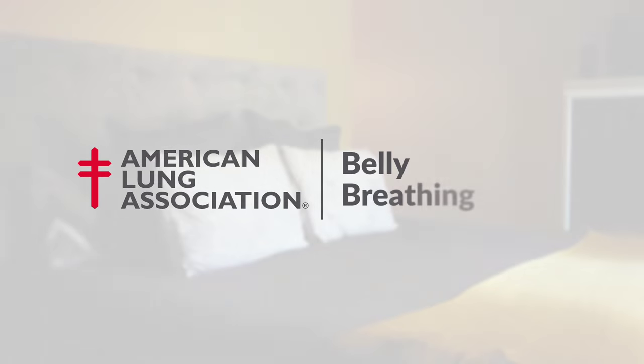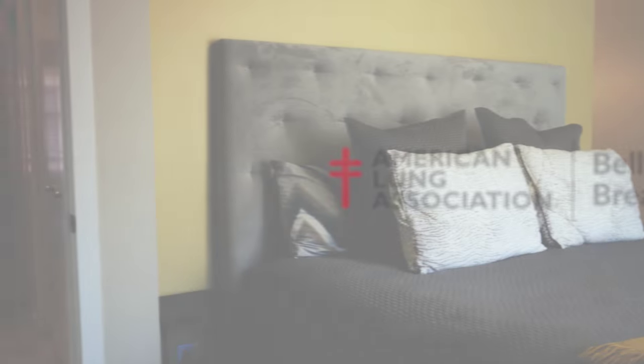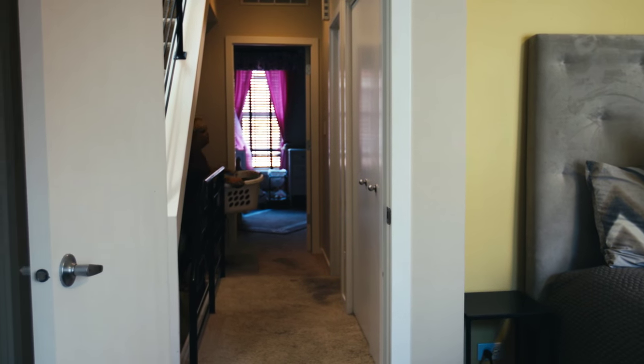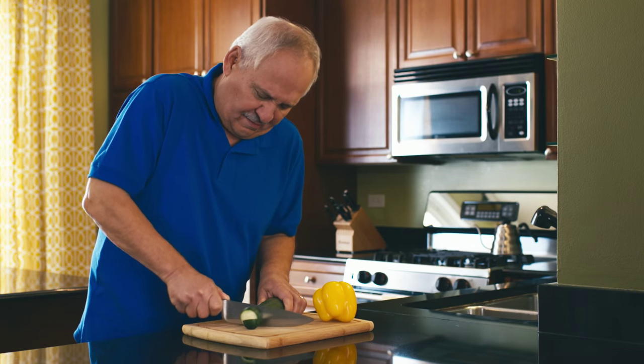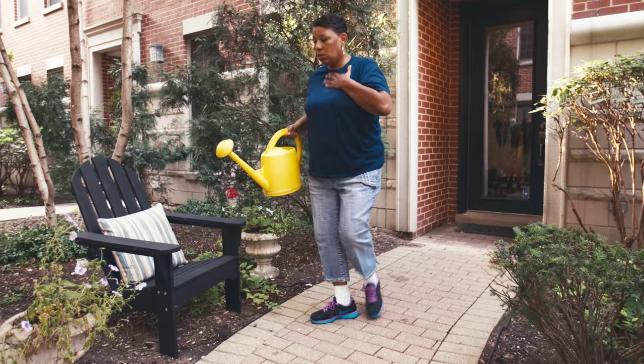Belly breathing, also called diaphragmatic breathing, is a breathing technique that helps individuals living with asthma or COPD when they experience shortness of breath. This technique helps to slow down your breathing so you can catch your breath and use less energy to breathe.